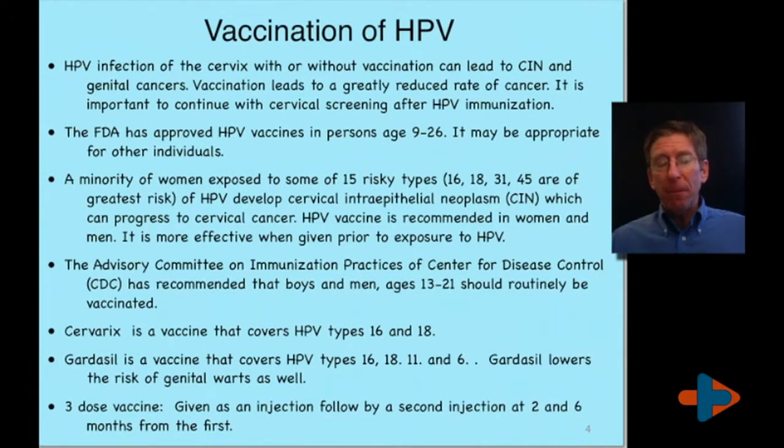The human papilloma virus, or HPV vaccine, can be given from ages 9 to 26 or beyond. The FDA has approved it from 9 to 26, so insurance companies tend to support that. If an individual older than age 26 has not had multiple cervical exposures to HPV from various sexual partners, then he or she may benefit from it significantly. The HPV vaccine is recommended for women and men.